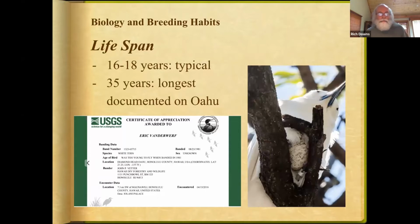How long do they live? If you look in a bird book, it will tell you that they typically live 16 to 18 years. However, we have documented this one in this picture. We know it to have been 35 years old when we found it sitting on an egg downtown Honolulu. That's what an egg looks like right there. You can see the little metal band on its leg. Over time, we were able to recover the numbers off the band and send that number into the bird banding lab that maintains data on all banded birds, and they were able to tell us exactly where that bird had been banded, how long ago it was, and yeah, it was 35 years old when we found it and still breeding. So they can live to be a ripe old age and continue breeding.